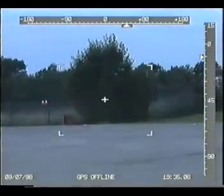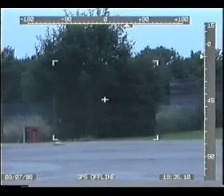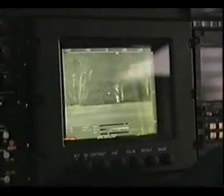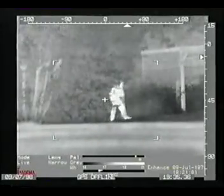We've set up a little experiment here. You can see this bush. There's no one there, is there? No, you wouldn't think there's anyone there anyway because of the foliage. So if we flick to TI or thermal imaging... Is that someone standing there? Yes, that's Pat. There she is, look.